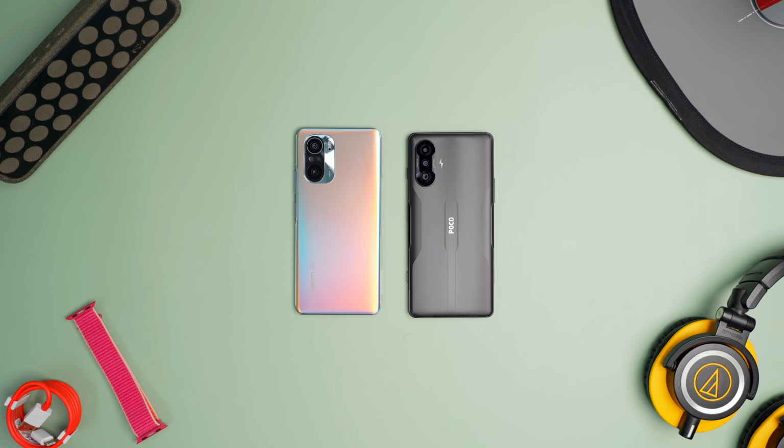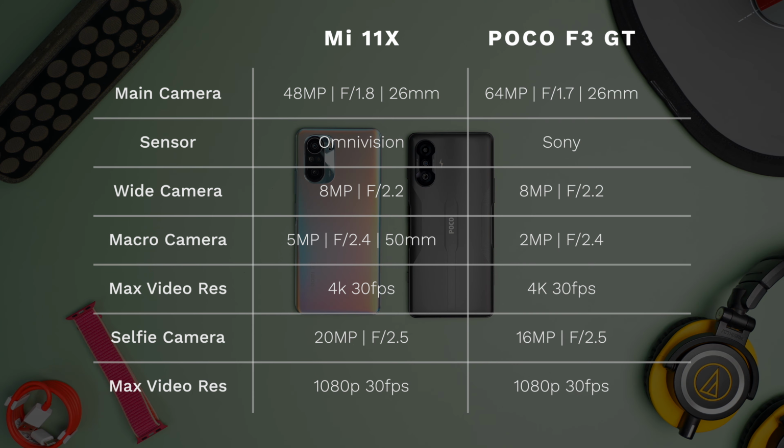We have over 150 image and video samples from both these phones to look at, so to keep this video from getting any longer than it already is, instead of walking you through all the camera specs, I will just leave them on this slide. You can pause the video and go through them if you want.